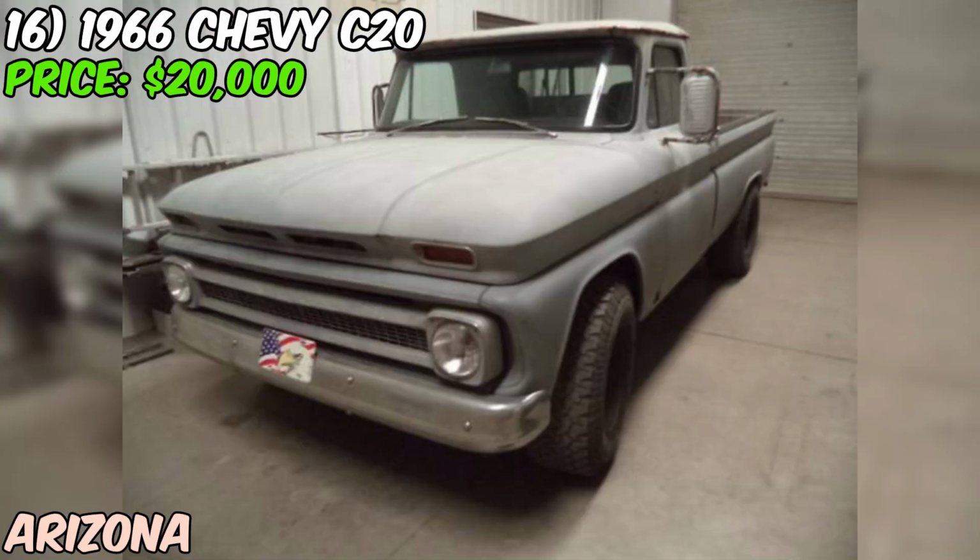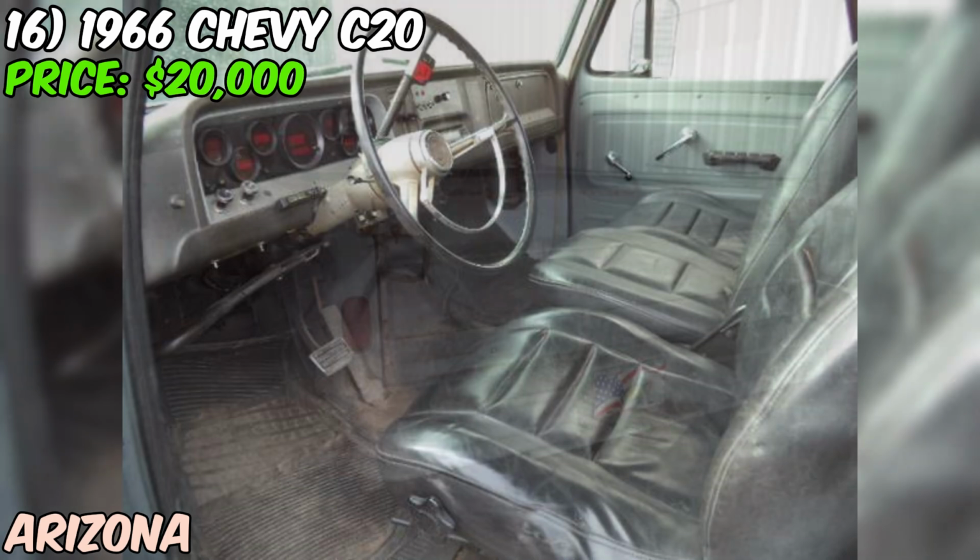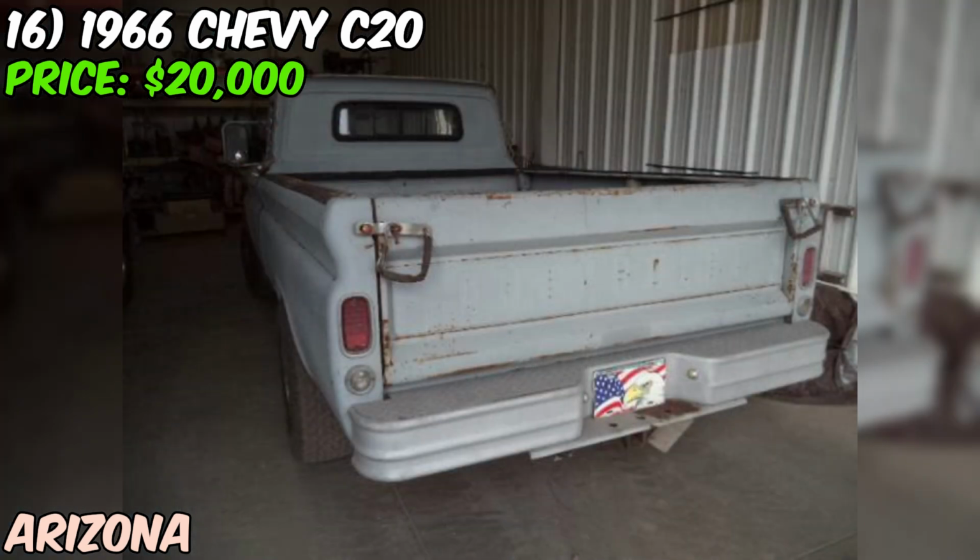16. We're looking at a pretty interesting package deal. Two 1966 Chevy C20 long beds for $20,000, and this listing has got some serious meat to it. Let's dive into what makes this deal intriguing.